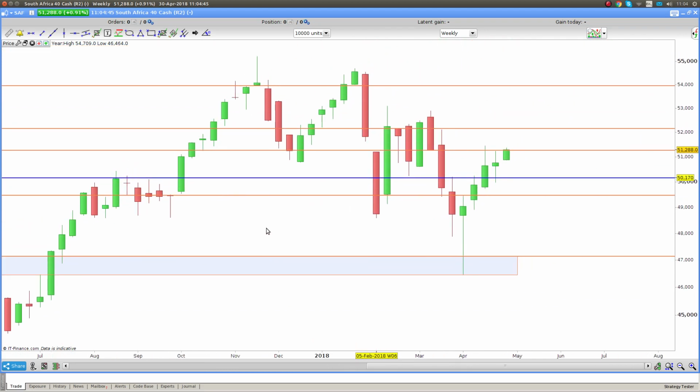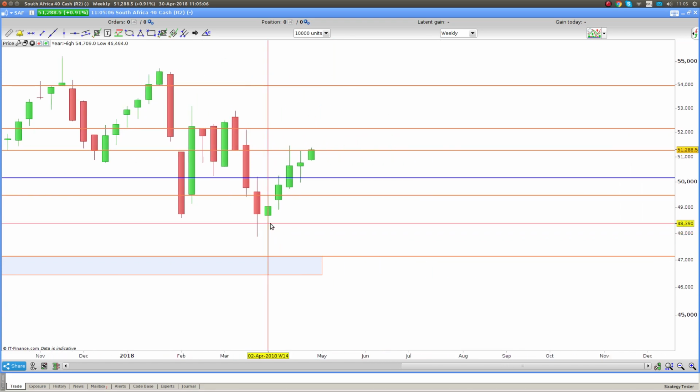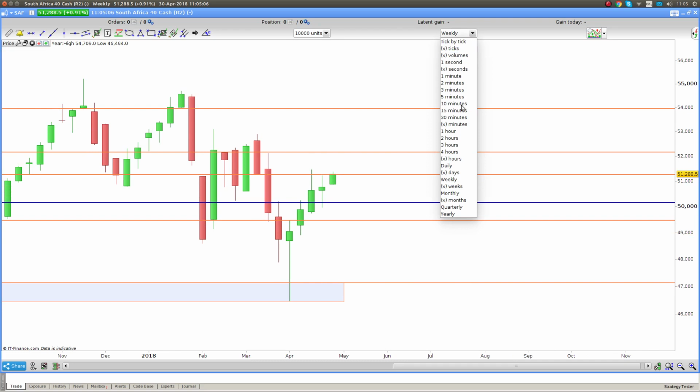So whether the breakout is a pattern or a range or a flag or something like that, at the end of the day, it is typically a breakout of a support or resistance level that has been defined in the past that is underway. Okay, so I hope that helps, guys. It's just something I spotted quickly.